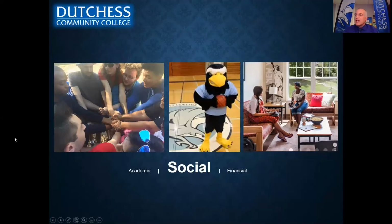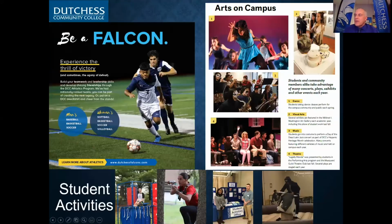Let's talk about the social aspect. Three things I want to talk about. I want to talk about athletics. We do have athletics. We're NJCAA Division III, so we have men's baseball, basketball, soccer. On the women's side, we have softball, basketball, soccer, and volleyball. So a wide variety of opportunities for you to participate in sports if you want to do so.